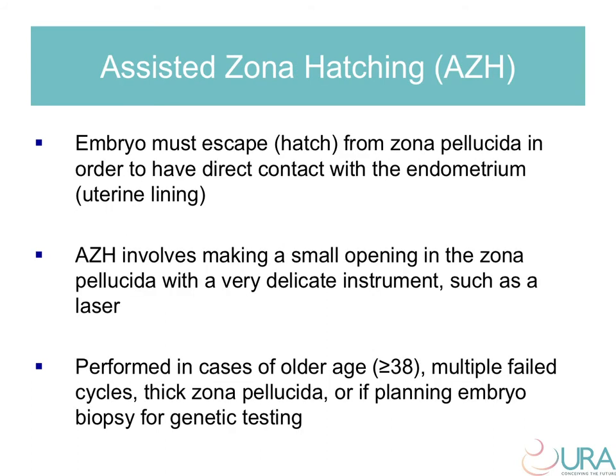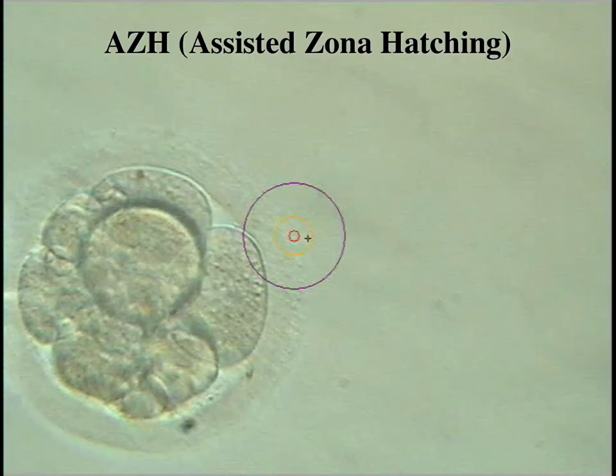Depending on the circumstances of your particular case, your doctor may recommend performing assisted zona hatching, or AZH, on your embryos prior to the transfer. In order to successfully implant in the uterus, the embryo must first escape or hatch from its shell in order to directly contact the uterine lining. We can assist this escape by making a small hole in the shell, or zona pellucida, using a technique known as assisted hatching. This short video demonstrates how assisted zona hatching is performed.